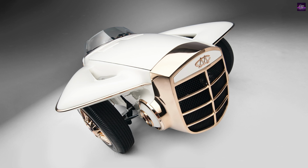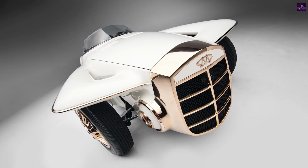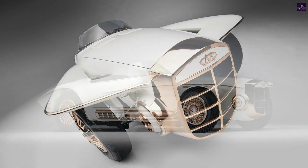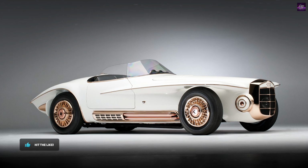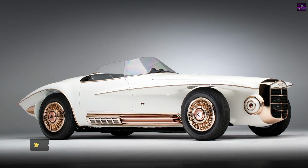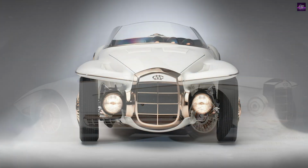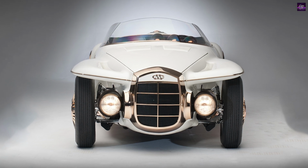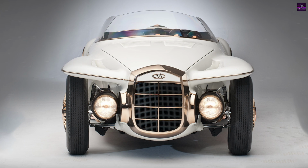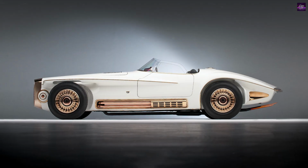The idea for the Mercer Cobra originated in 1963 when Esquire magazine commissioned Exner to create renderings of modernized classic cars. Among the designs was a revival of the Mercer, a brand known for its generous use of brass and copper. The Copper Development Association, impressed by the rendering, decided to build the car to highlight the versatility and elegance of copper and its alloys.